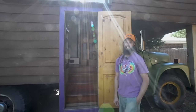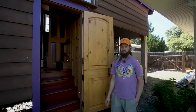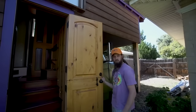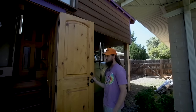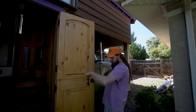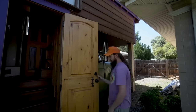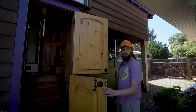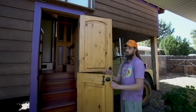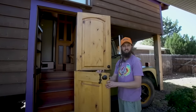All right, so we're on the outside of Bertha here, and there's a couple cool things to go over. This is a knotty alder door that I bought reclaimed for, I think, $50, something like that. And then I ripped a couple inches off the top and a couple inches off the bottom to make it my size. And then I ran a 15 degree back bevel on it and turned it into my own Dutch door.